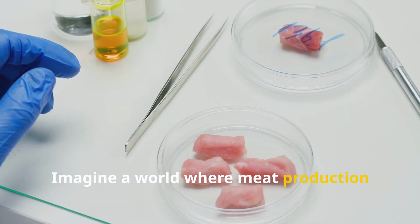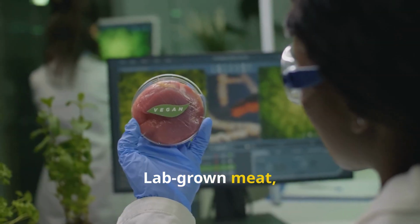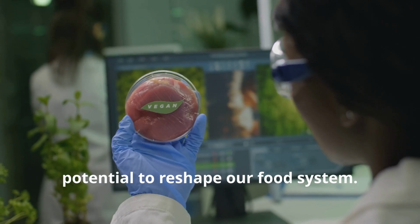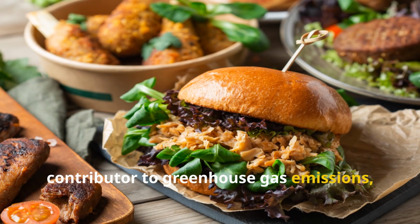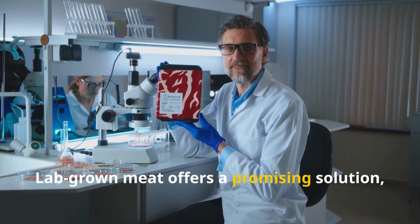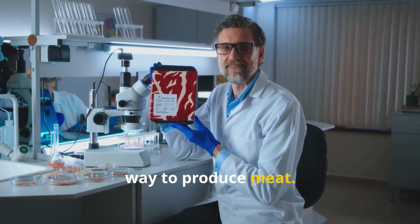Imagine a world where meat production doesn't require raising and slaughtering animals. Lab-grown meat, also known as cultured meat, is a revolutionary technology with the potential to reshape our food system. Traditional animal agriculture is a major contributor to greenhouse gas emissions, deforestation, and water pollution. Lab-grown meat offers a promising solution, providing a more sustainable and ethical way to produce meat.